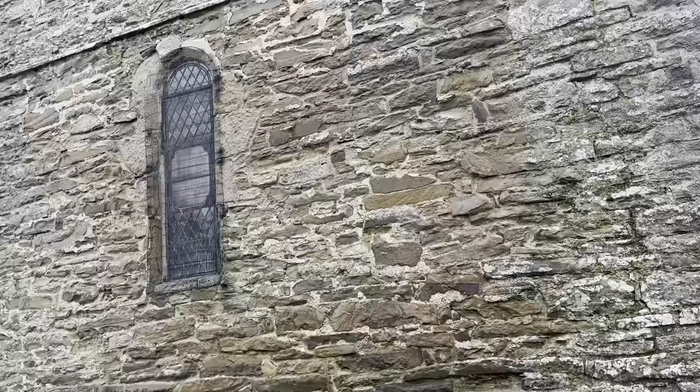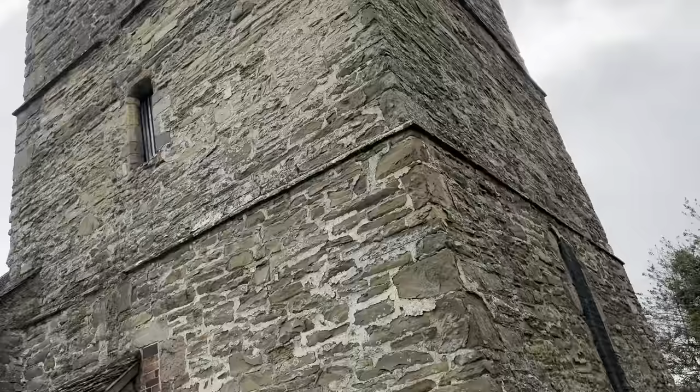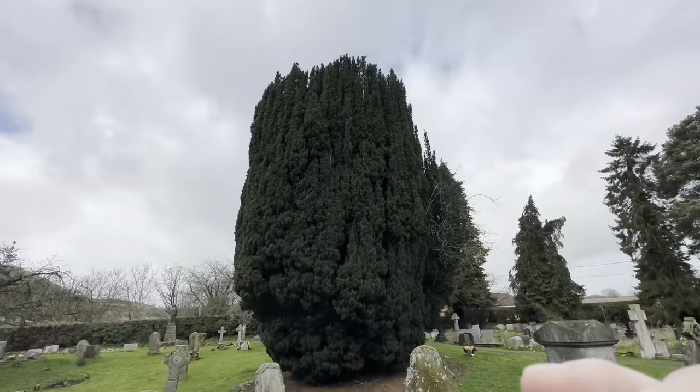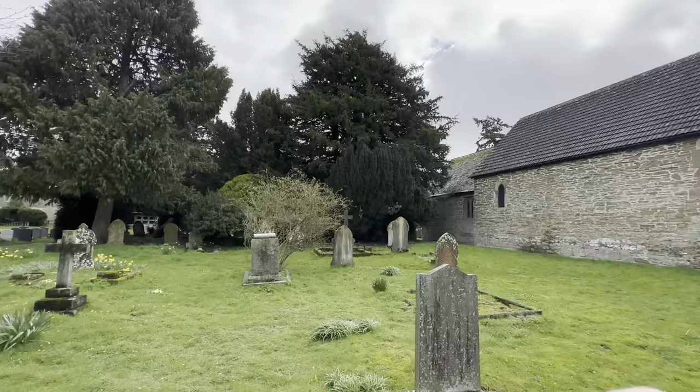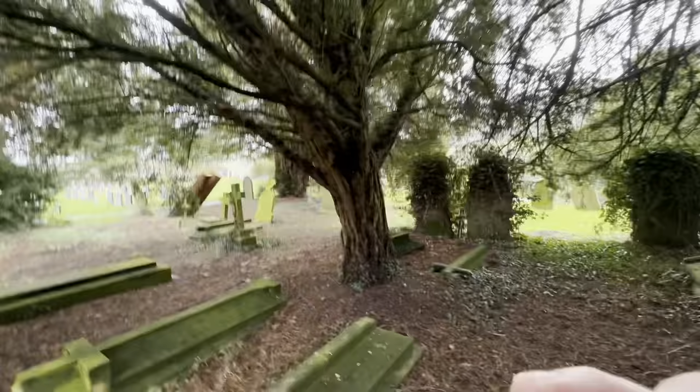Just before we go in, I think we'll have a look at this really old medieval, I'd say Norman looking, square towered church. Ancient memorial. The churchyard here is resplendent with yew trees and other trees and foliage. Let's go into the yew tree grove. Memorials under the yew trees.